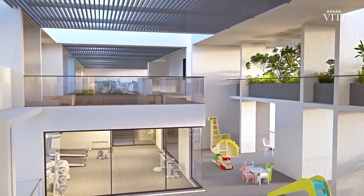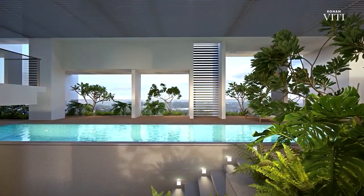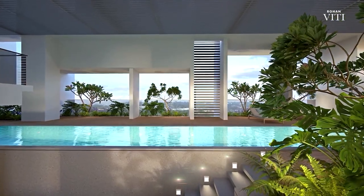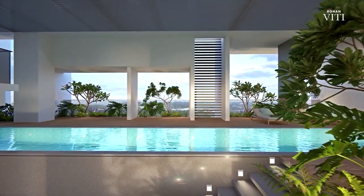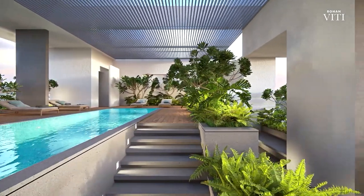The gym, yoga deck, and pool are at an elevated level, offering a spectacular view of the city's skyline. Nothing beats a soothing plunge in the pool after a long day at work.